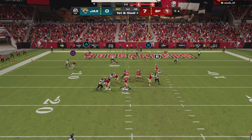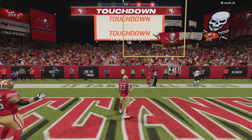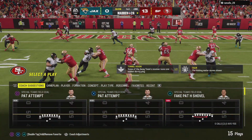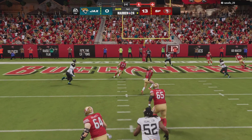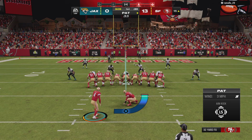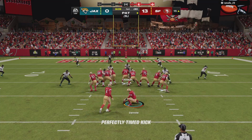Purdy from the gun. Touchdown 49ers! Christian McCaffrey, a 9-yard touchdown grab. And the Niners are able to strike quickly to add on to their lead. Early on, they have all facets of the game working in tandem. Yeah, you get the defensive touchdown early to give you the first score, and then your offense piggybacks on top of that and gets their own.